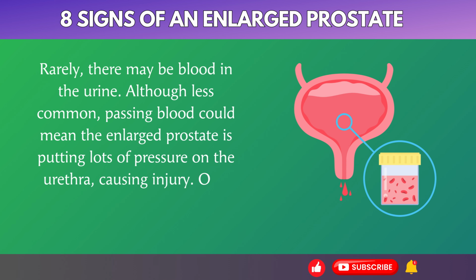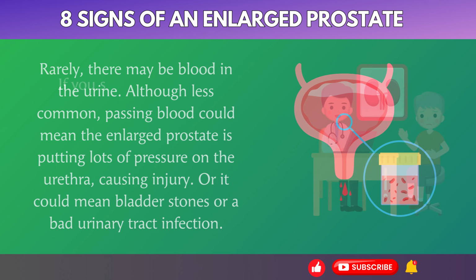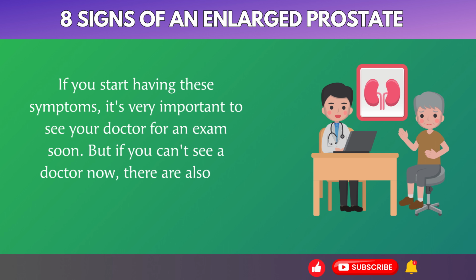Rarely, there may be blood in the urine. Although less common, passing blood could mean the enlarged prostate is putting lots of pressure on the urethra, causing injury. Or it could mean bladder stones or a bad urinary tract infection. If you start having these symptoms, it's very important to see your doctor for an exam soon. But if you can't see a doctor now, there are also at-home blood test kits.